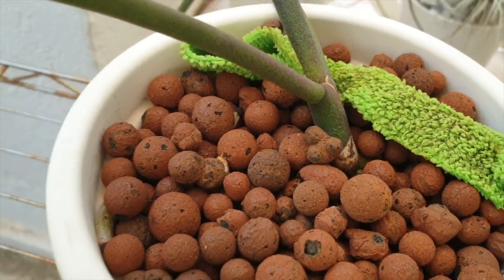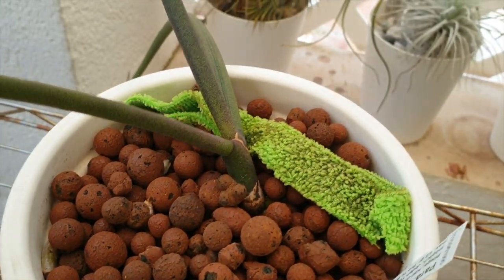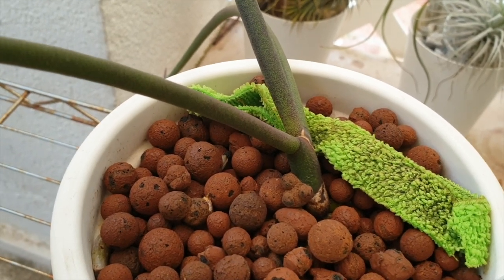Anyway, at least it's growing. At least there's some root structure in there, so we'll keep hoping. It's a very slow grower for me.